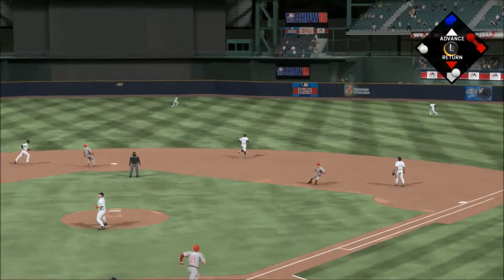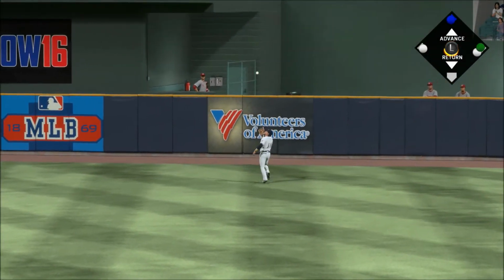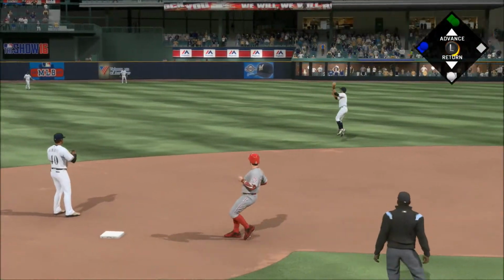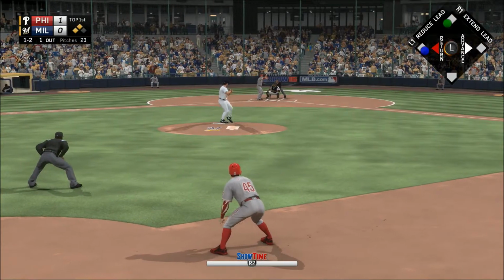Pitch swung on and hit in the air. Juarez giving chase. He's there to make the catch, and here comes the runner from third as this should get him on the board. And they're going to take a 1-0 lead. A ball and 2 strikes.